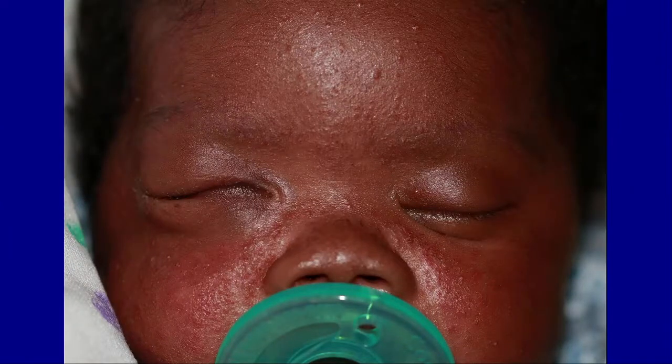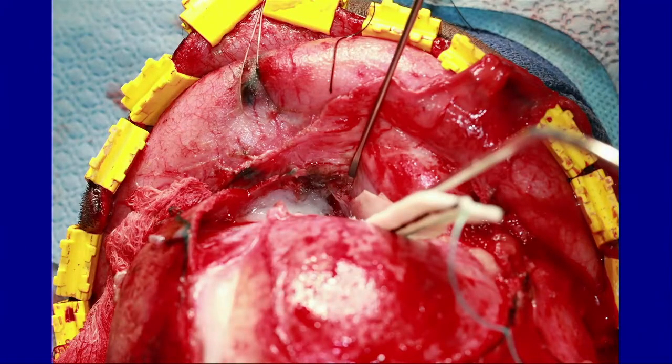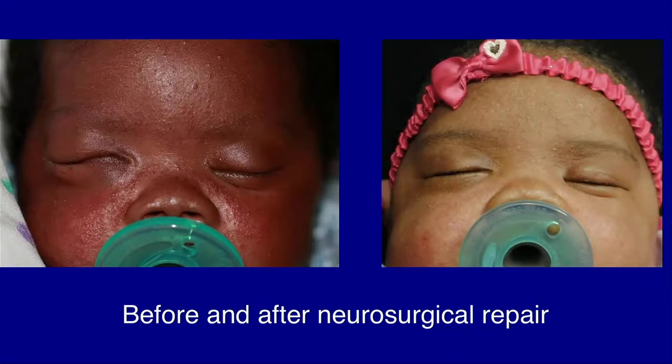Or this child with a congenital dacryocystosis. But when we met the child, we thought, this is a little bit more lateral than where the tear sac normally is. So we went ahead and imaged the patient, and I think people can appreciate this is not a tear sac, this is brain. And the patient underwent a combined procedure with neurosurgery, essentially to close up what was a large skull-base defect for an encephalocele, and here she is after her surgical repair.